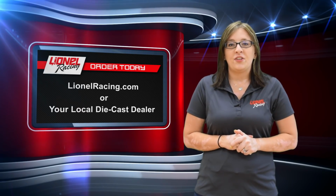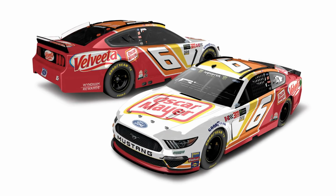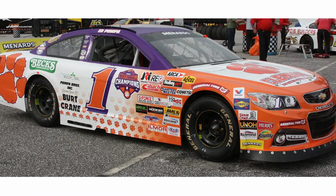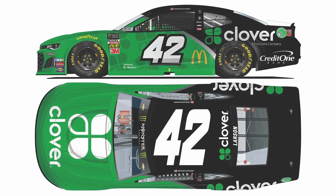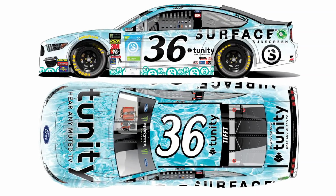Now, let's check out our great new releases. Up first, we have Ryan Newman's number 6 Oscar Mayer Darlington Ford Mustang. Then we have Ed Pompa's number 1 Clemson University Arca Menard Series Chevrolet. Next, Kyle Larson's number 42 Clover Chevrolet Camaro Z01. Then we have Matt Tiff's number 36 Tunity Ford Mustang.